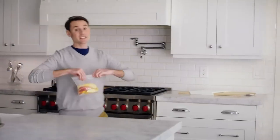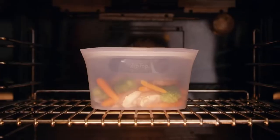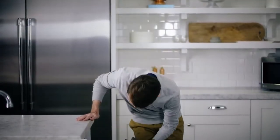Plus, it's easy to get excess air out of Zip Top containers, which will keep your food fresher longer. Zip Top is freezer safe, microwave safe, and even oven safe. If it were any safer, we'd be calling it Mr. Rogers' Neighborhood. And when you're done, just toss them in the dishwasher. The Zip Tops are fine.